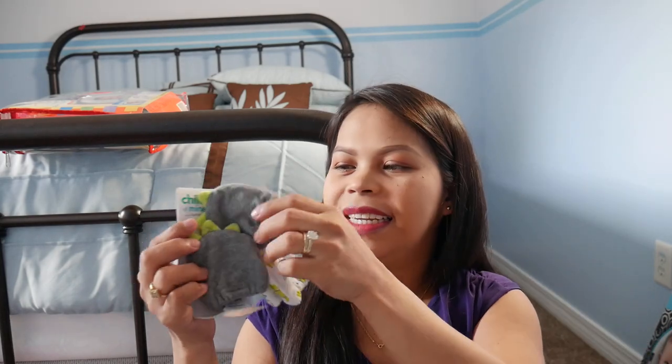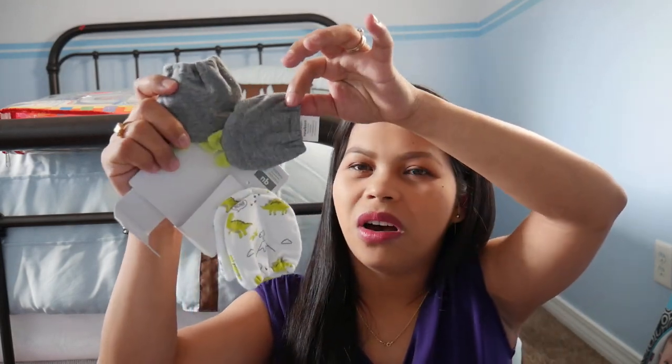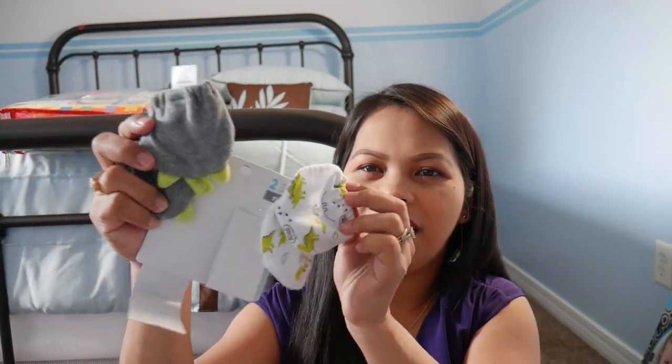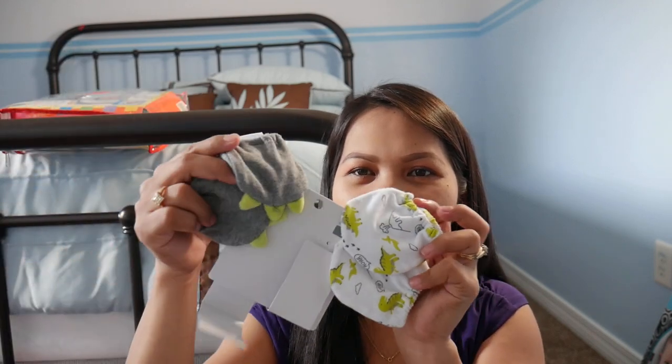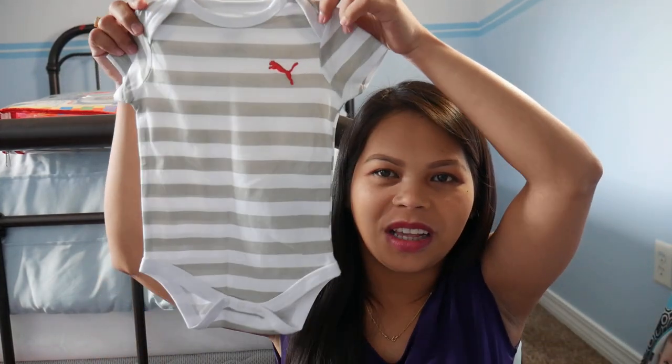Then this is mittens, yung gloves. Grabe dito sa US, this is $6 in Walmart. Napakamahal. 2 pairs lang siya. Meron sa gloves para hindi niya scratch yung mukha niya. Tapos, meron akong 1 suit na mga ganito.